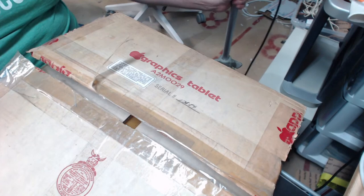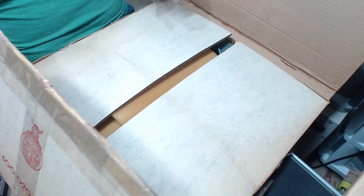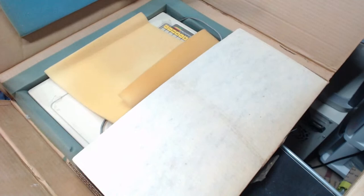All right, let me just put this back on here. So sorry for the shaky cam, guys. This is a larger box than I have a right to mess around with on my lap, but we're going to get through. Yeah, it's like a carbon paper type dealie. Alrighty. I have not opened this. Oh my. Oh my.